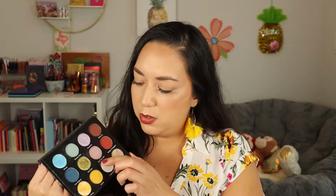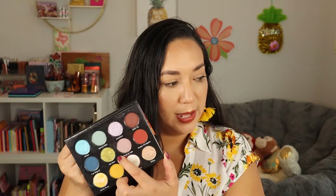But I think the ones that are multi-chromes, this one for sure looks like a multi-chrome. This one right here, Old Mate, I'm thinking maybe this is a duochrome. This is a duochrome. I'm not sure which ones are the multi-chromes and which ones are the duochromes. And I think maybe this one might just be the regular metallic shade.